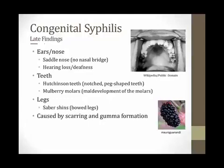These were called the late findings of syphilis that usually developed in children greater than 2 years of age. So first of all, these children would have abnormal ears and nose. The classic nose finding was called a saddle nose deformity where there was no nasal bridge. And then in terms of the ears, these children often had hearing loss and deafness.